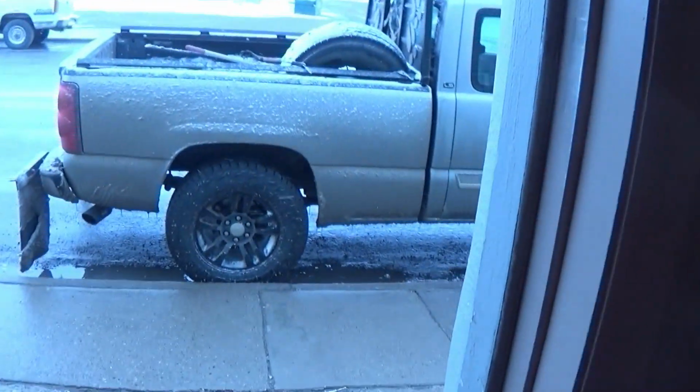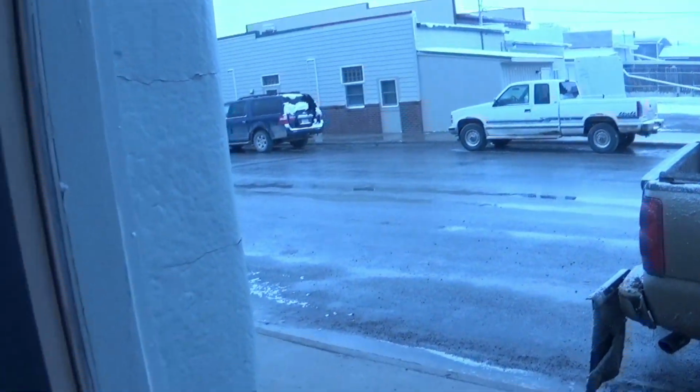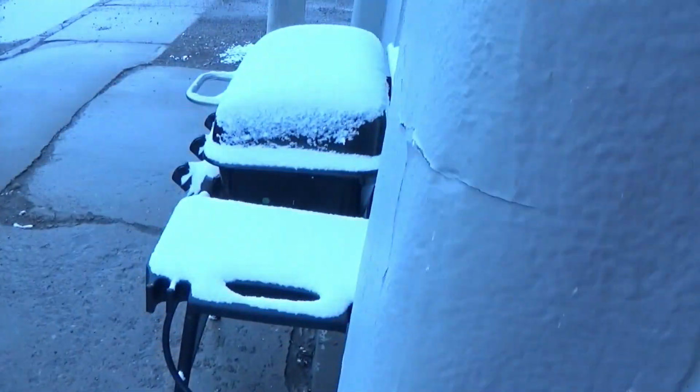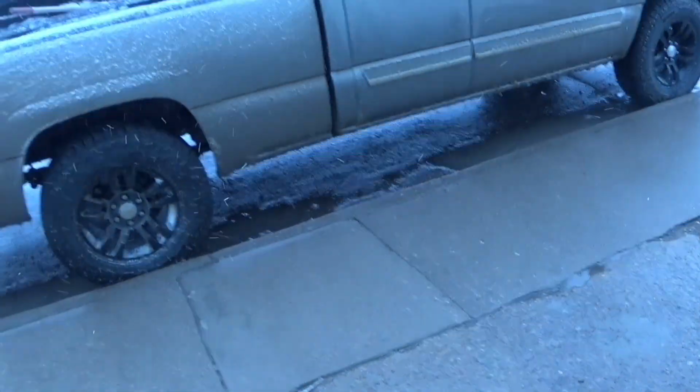Sorry, I got her locked. Cold. There's the old Chevy. There's the street. This is our front door here. And then out front, we just got this welcome mat that was already here. I bought a nice snow shovel from Ace. And I bought a barbecuer. And then the alley's right there.